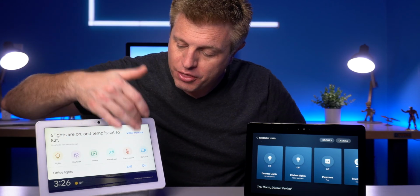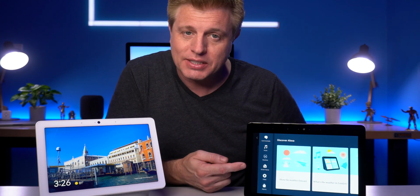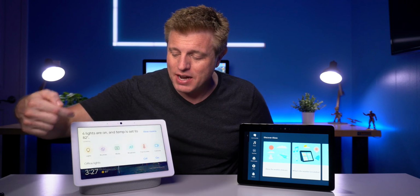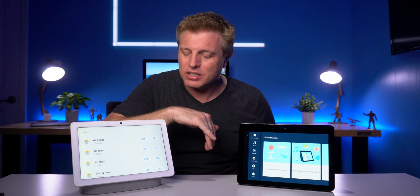With the Nest Hub Max, you could swipe down and you can access your devices from here, your cameras, your lights, your thermostats and media routines. Pretty much all the same stuff you get when you swipe over from the side. The thing I like that's different with the Nest Hub Max is that if you swipe down, you have your categories already there. So I could just grab my lights. I don't need to go into another menu to get to smart home stuff.